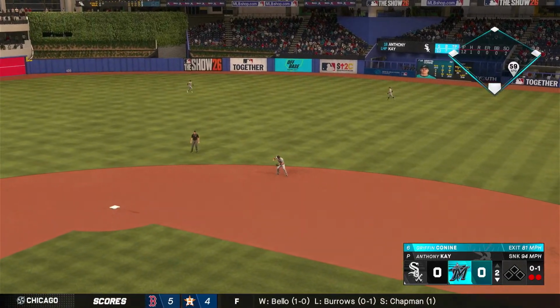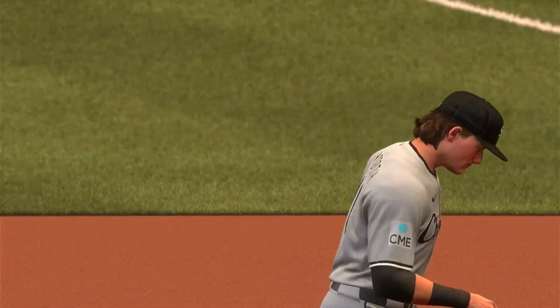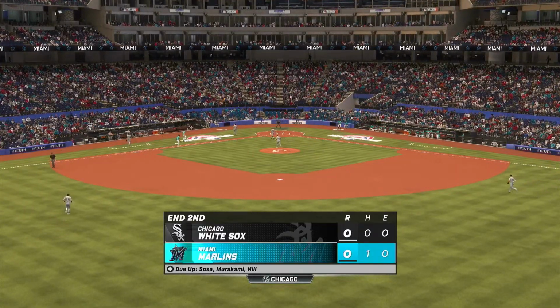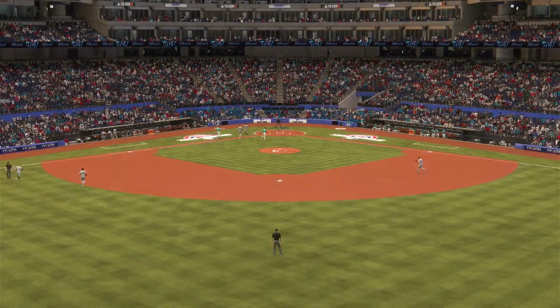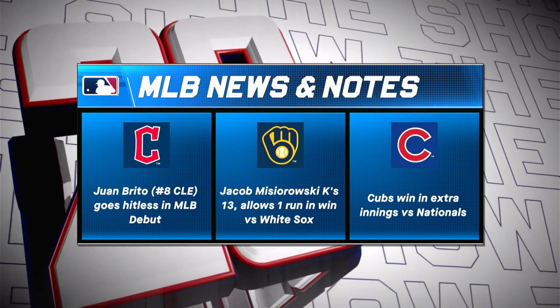On the ground, right side. The throw to first. Marlins set down in order. We'll move to the third with no score. Back here at the ballpark, let's check out the latest news from around the league.